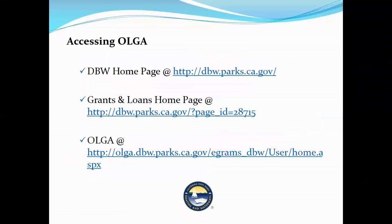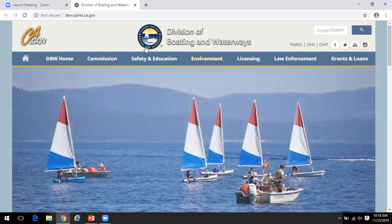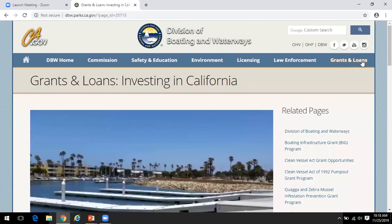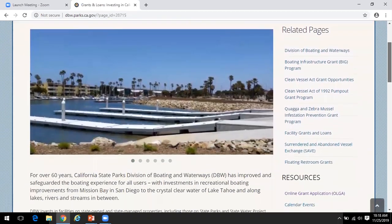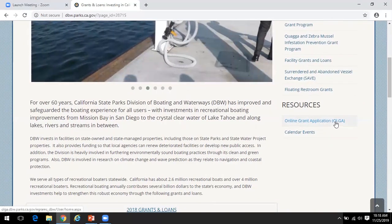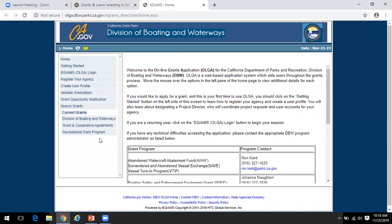Your first step is accessing Olga. You will access Olga from the DBW homepage located at dbw.parks.ca.gov. Once on the DBW homepage, you want to scroll over to the right and click on the Grants and Loans tab. And then from the Grants and Loans tab, scroll down. On the right-hand side, you're going to see a link that says Online Grant Application, Olga. Click this link, and you are now on the Olga homepage.